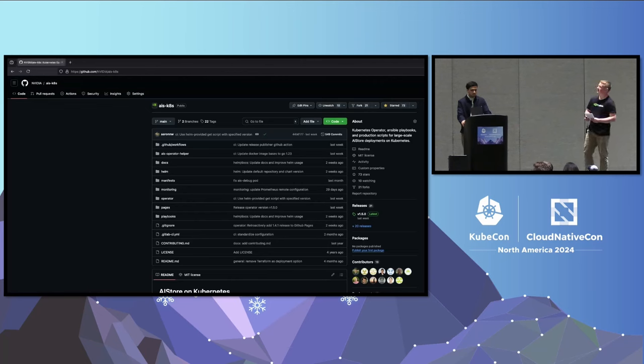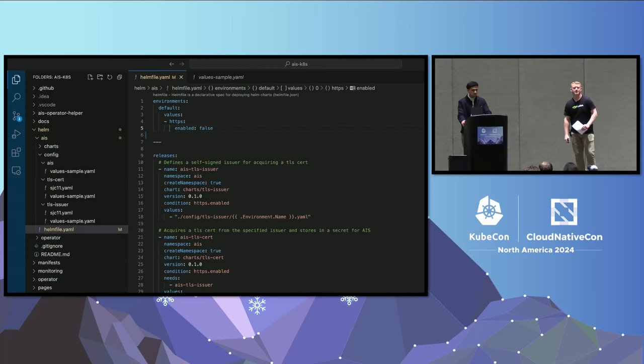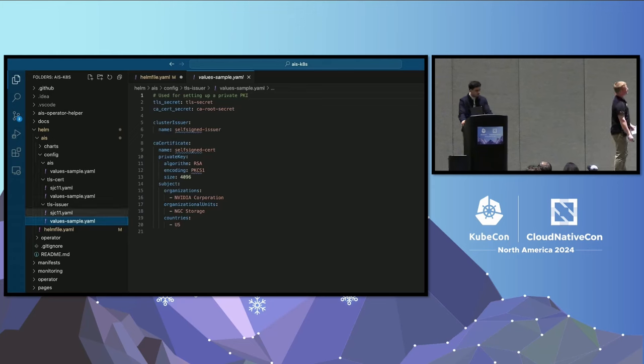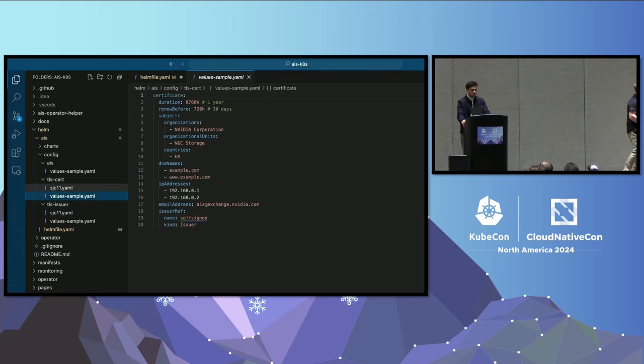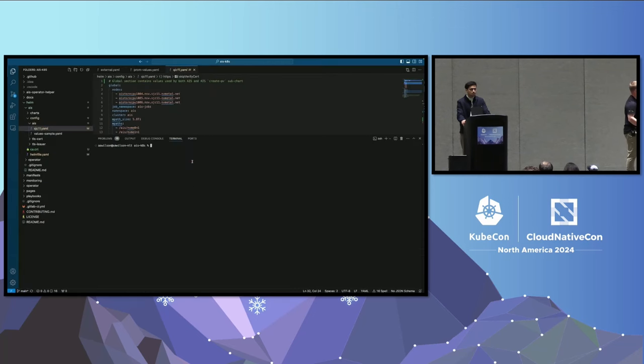So our AIS Helm charts themselves are actually just stored in our Kubernetes repo for now. So we'll just use the Helmfile here to help us configure a deployment. Helmfile is pretty useful because it lets us do separate environments for some of our different deployments and have it all in code. So here, I created a new environment, and I've enabled TLS. And for each new environment, you also need to set new config files for each of your subcharts. Here I'm setting up some TLS charts just to set up a self-signed certificate. And usually you would probably use a trusted CA, but this will just let me get a quick demo.